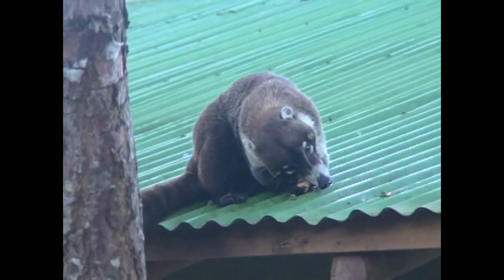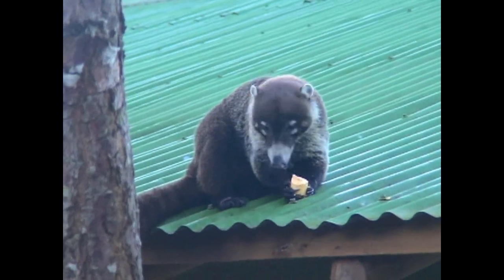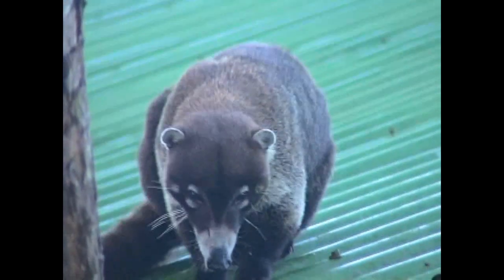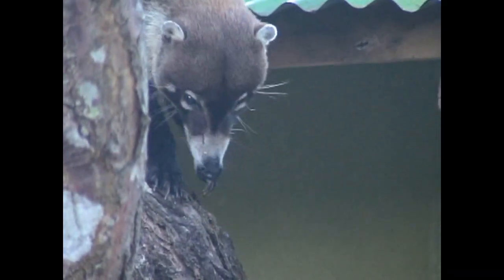The next animal is a coati. It's very closely related to the raccoon. This boy's got a problem. One of his rear legs has been injured in some particular way, and the folks down in the kitchen at the dining facility where we eat have been giving him a little bit of the breakfast in the morning. Right now he's dining on bananas.